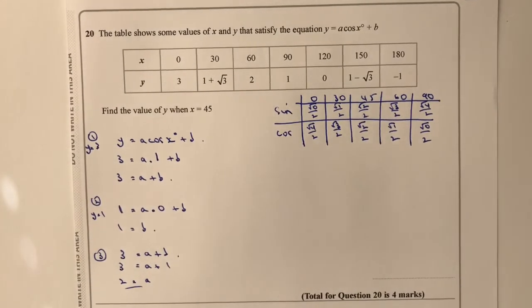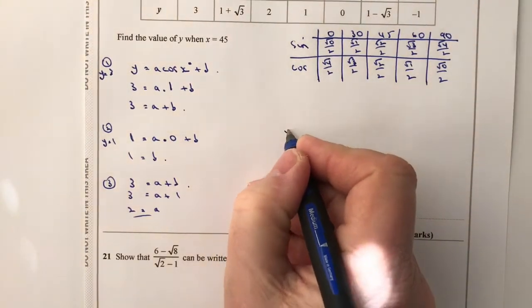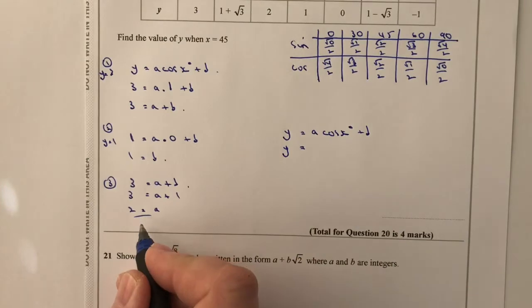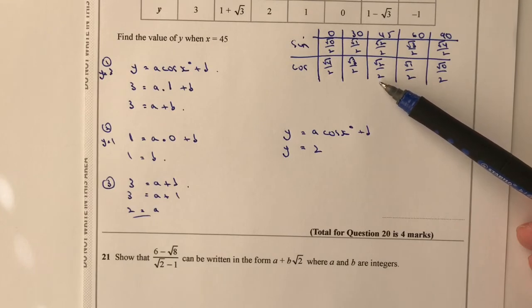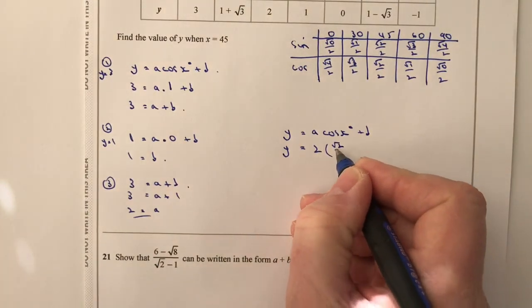All right, hopefully that's okay for you. So now I'm in a position where I can put all of this together to write the value of y when x equals 45 degrees. Okay, so let's write now the actual equation. Y equals A cosine of x degrees plus B. Well, A I know is 2. And the cosine of 45 degrees, if I go back to my chart, I've got 45 degrees, that's root 2 over 2. So root 2 over 2 is the cosine of 45 degrees.